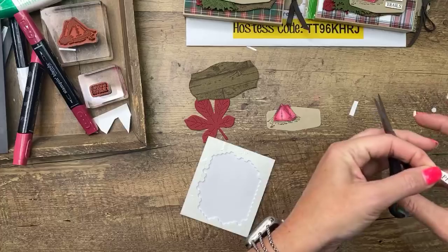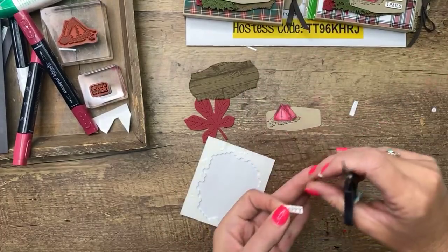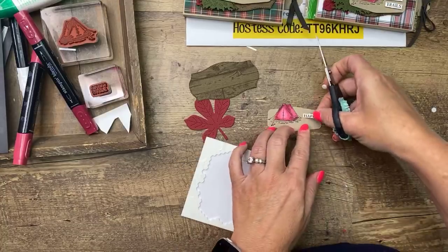All right, now look, even my Mini Dimensionals aren't quite skinny enough. Why did I get three? I only need two.